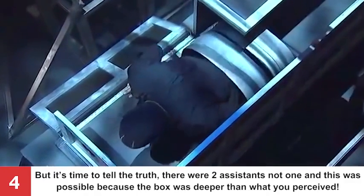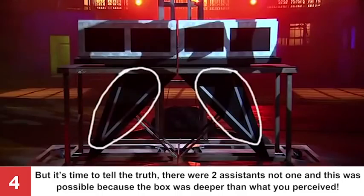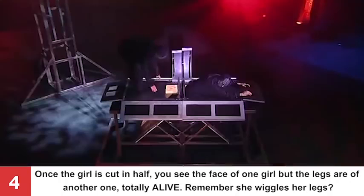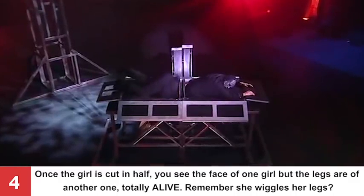There were 2 assistants, not 1, and this was possible because the box was deeper than what you perceived. Once the girl is cut in half, you see the face of one girl, but the legs of another one, totally alive. Remember, she wiggles her legs?